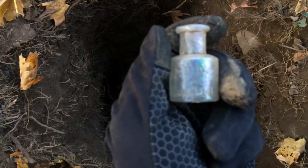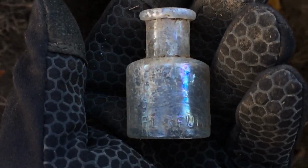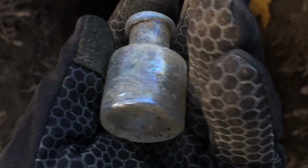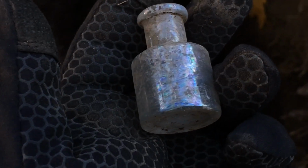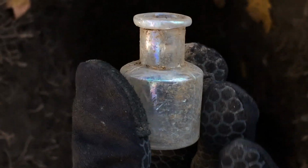See you back if anything else cool comes out. Yeah, Corey just popped a little perfume out. Old lip on it. Let's get some zoomage. See what we're looking at here. I'm sure some kind of perfume. Nice rolled lip. Look at the lip on that thing. Good night. Another keeper. Another keeper.